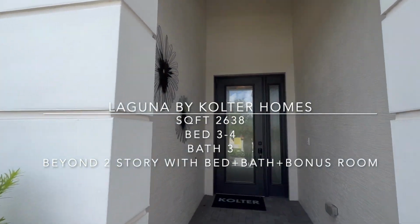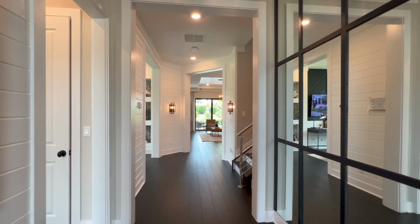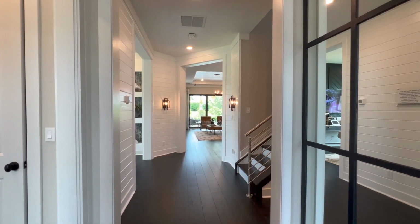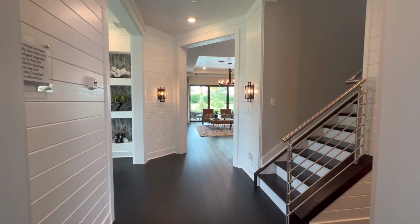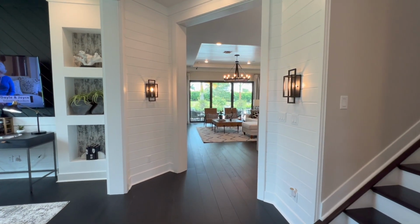This home is going to give you 2,638 square feet under air, three bedrooms and a den that can be enclosed with French doors to become the perfect office or study, three bathrooms, and it's all under an open concept. And upstairs, the loft has plenty of space for entertaining, whether you put a bar, a pool table, or even a space for the grandchildren.